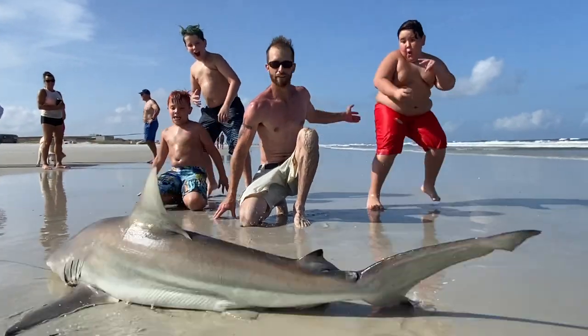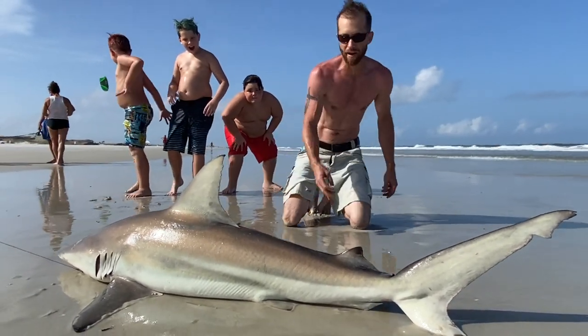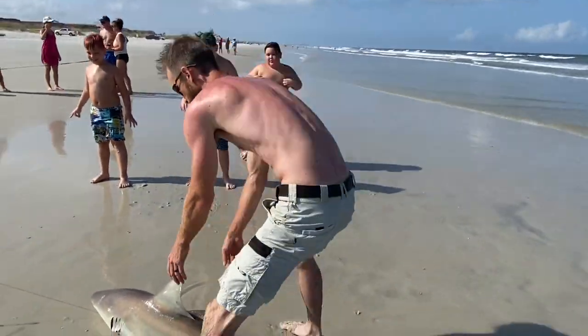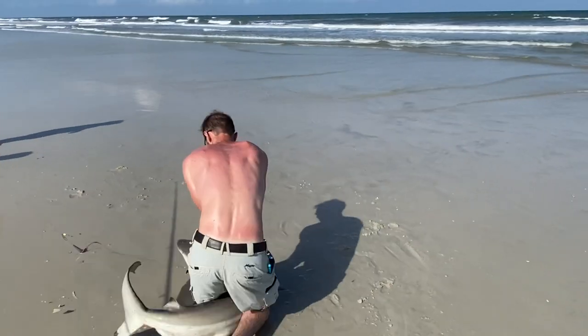That is awesome. These are my good luck charms. Right back here, they've been hanging with me all day. Yeah. And we got a nice black tip about 5.5 feet. So we're gonna get the hook out. Go catch. Take a picture.